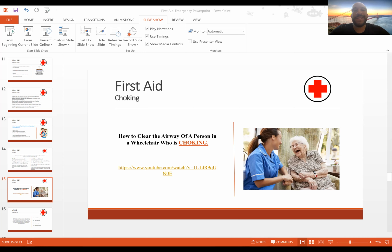If this doesn't work, place your arms around the casualty. Grasp your hands together, forming a fist, and pull.